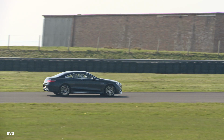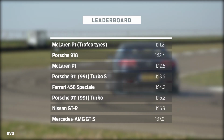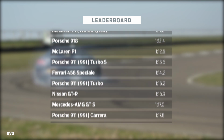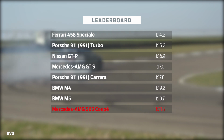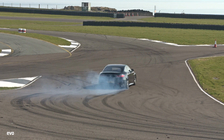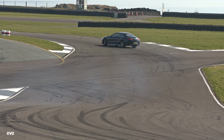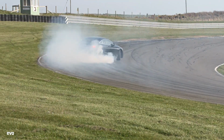In the end, the S65 turns in a 1 minute 21.4 second lap, which is some 1.7 seconds slower than a BMW M5. That's not too shabby really, but Mercedes, we're sorry. The magic body control and dynamic tilting function are really not intended for track use, and we do feel a little bit silly. And thanks for telling us about that cheat mode for the ESP too. It seems to work and was rather good fun after all.